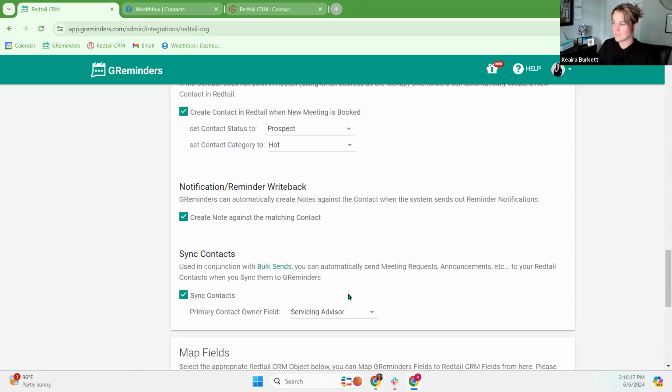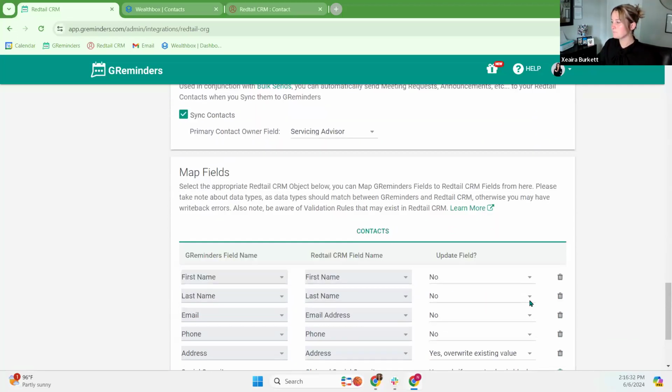We want to make sure that this stays toggled on, and then how you have the owner of that contact defined in your CRM, whether it be servicing advisor, writing advisor, or who it was added by. That's how you'll discern that there, and that's important. We'll touch on that another time.